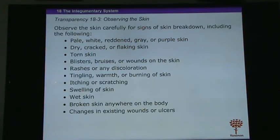What are you looking for from the skin? You're looking for pale, white, redness, gray, purple color, dry, cracked, flaky skin, torn skin, blisters, bruises, wounds, rashes, any kind of burning, itching, swelling, wet skin, broken skin. You know, the wound is getting worse. Maybe it was a small wound before, or a small skin tear that is getting bigger. You have to report that.